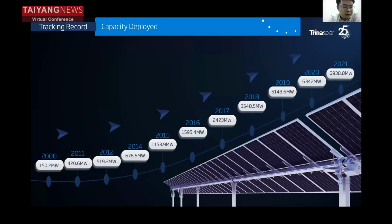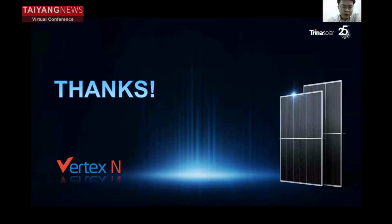And the last part is the track record of our tracker output or shipment. So we see that we started the business of the tracker from 2008 with a shipment record of 150 megawatt, and until 2021 we have a shipment record of already around 7 gigawatt, which is a huge year-to-year increase. So thanks all for your time and listening. This is all for my presentation.